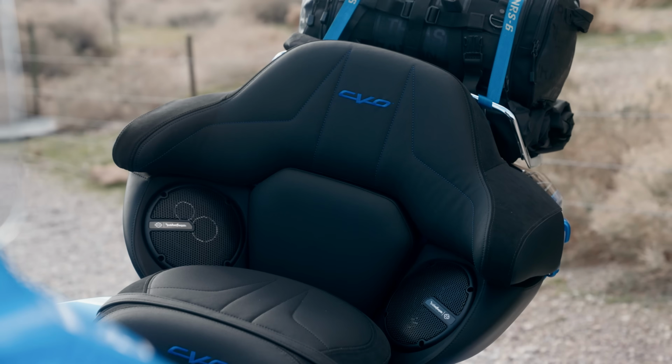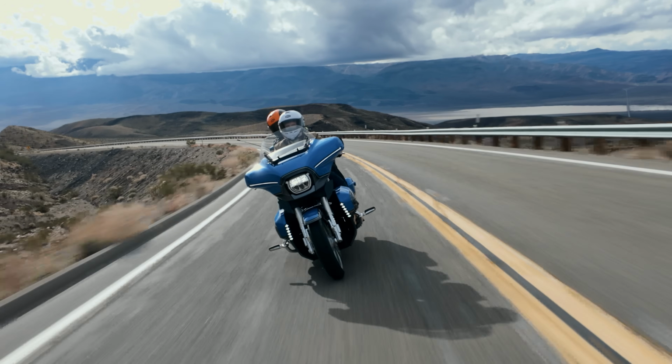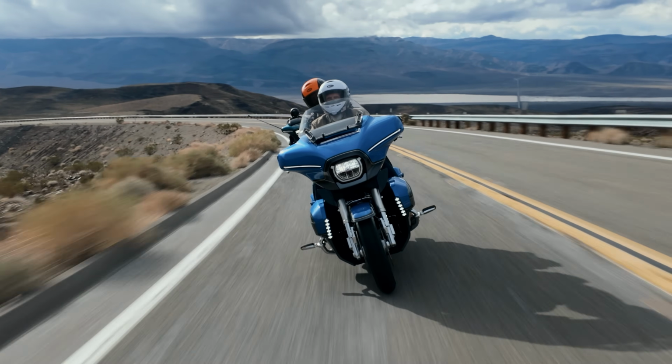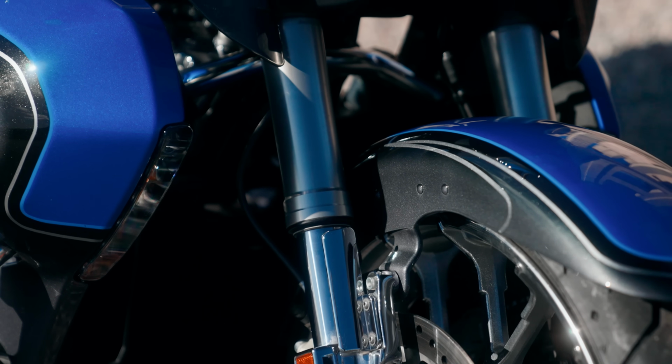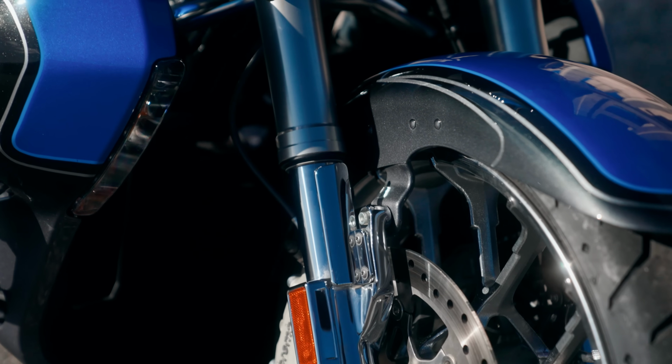So what did you think about the comfort of the bike when you were riding it? The seat was awesome. I like where the bars are. Everything about it's smooth. The suspension's awesome. And these inverted forks right here, they handle it. They're perfect. It made the ride amazing.